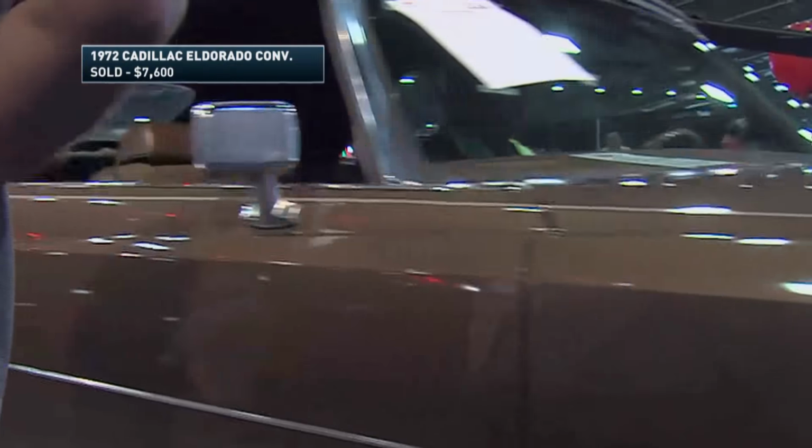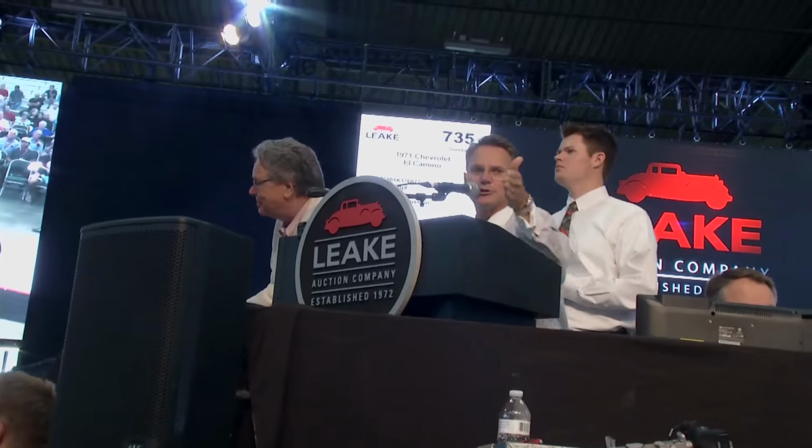What was it about that car that made you go for it? I love Cadillacs. Enjoy them. Is that a little bit different one that you've ever had in your collection before? No, I got about 20 of them. I love Eldorado convertibles.